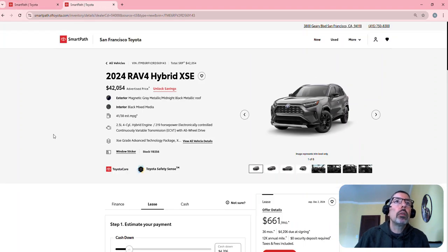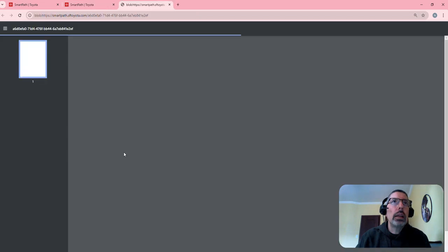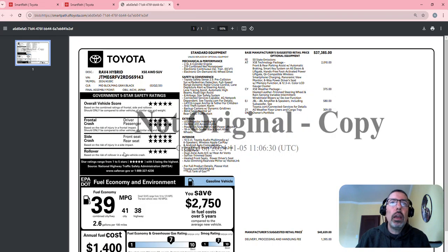So let's say we stay on the website, and here's what I can see. I can see the price, I can see the colors, details of the car, window sticker. This is a great piece of it. Okay, when I click on that, it literally opens the PDF of the window sticker.